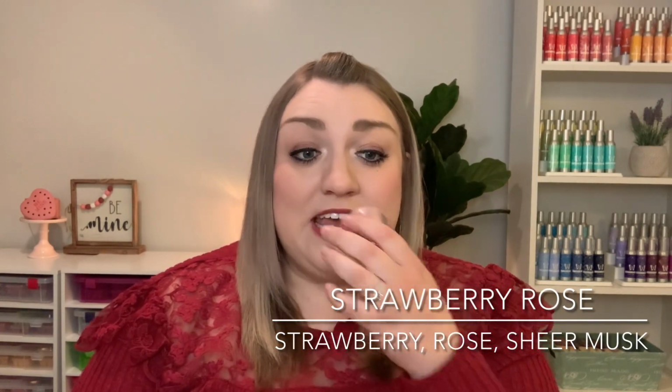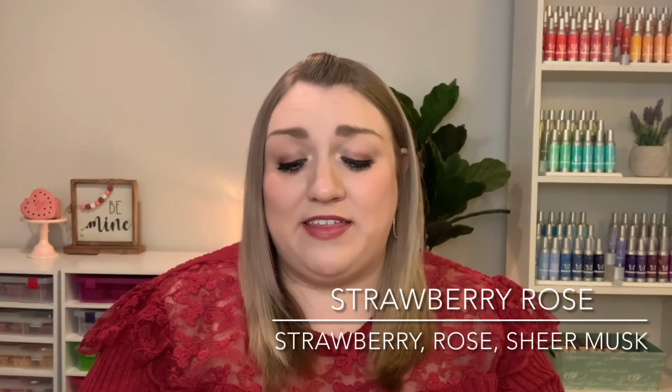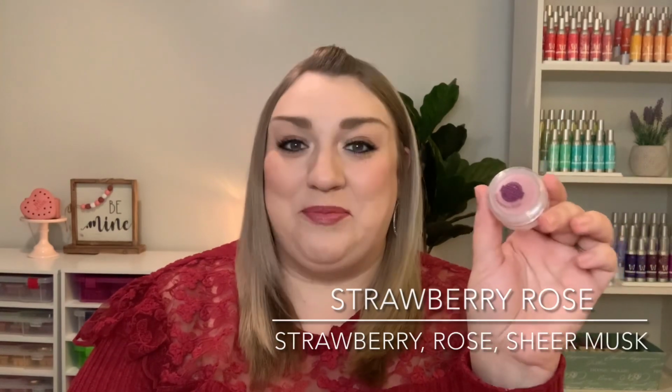And then the second one that I think a lot of people are very happy to see in this catalog is Strawberry Rose. Now this was a scent of the month last February, and again, I think it is really nice for Valentine's Day, especially if you like strawberry scents. To me, the strawberry in this is a little artificial and a little powdery for my taste, but a lot of people really love it, and I think that if there is ever a time to warm it, around Valentine's is a really appropriate time.